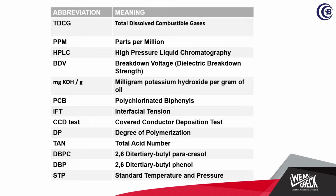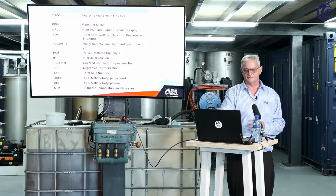PPM is one of the important abbreviations. Many of our tests are expressed in PPM, your DGA values, your moisture content. Milligram potassium hydroxide per gram of oil, that's your acid or your TAN, as we refer to it. PCB, polychlorinated biphenyls. IFT, a specific test, interfacial tension. TAN: a lot of people, if you talk about TAN, think about tan delta. It's not tan delta, it's total acid number. So it's two different tests. So just have a look at that.